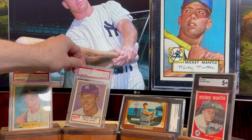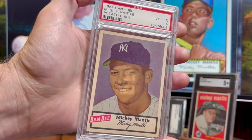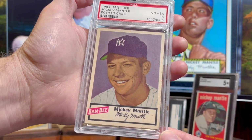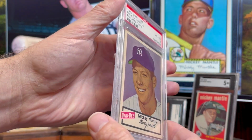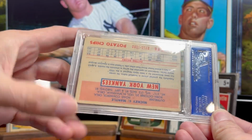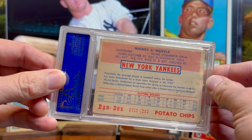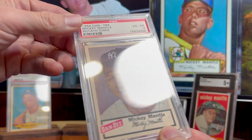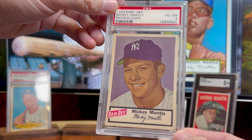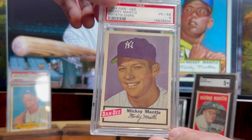This is another PSA 4, Dandy Potato Chips Mickey Mantle. Incredible. I mean, this is just a unicorn card with the centering. You just don't see many like this.